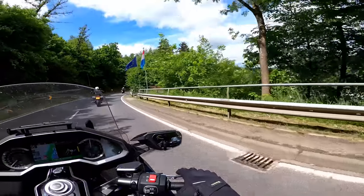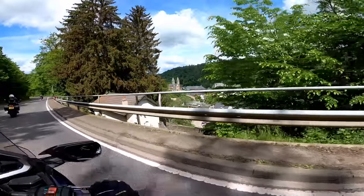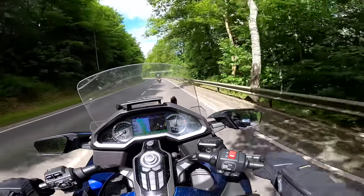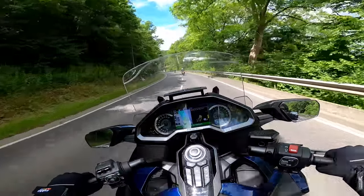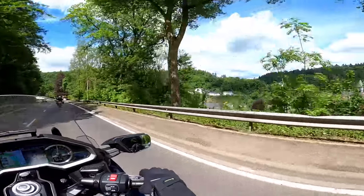Right, here we are then coming into Clairvaux, which there's a view off to our right. I don't know if you can see it. Looks absolutely stunning, with its own chateau and some amazing looking churches. Looking forward to this. Just hope we can find a good spot for some lunch. Wow.